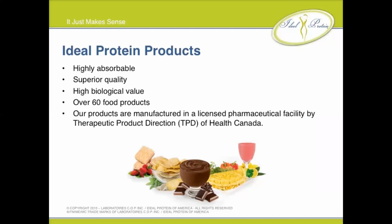Physicians have to be a part of Ideal Protein. They have to do the protocols of Ideal Protein. And Ideal Protein is also governed pretty strictly by Health Canada. And so if there's any type of quality issue with their foods, they pull everything off. They pull that lot of food off the market. So you can feel confident that the level of product that you're getting is very high quality.